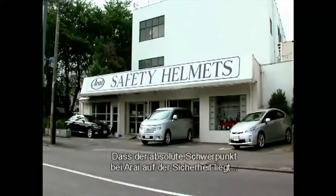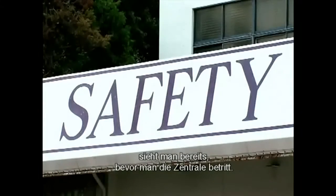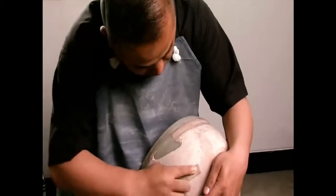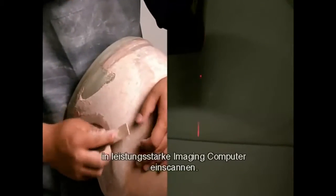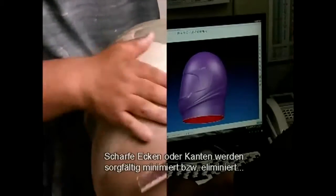Arai's all-consuming emphasis on protection is evident before you ever enter their headquarters, and it starts with its shell design. Handcrafted by skilled artisans who then later scan that design into powerful imaging computers, great care is taken to minimize or eliminate sharp angles or corners, anything that might initiate rotational force during a potential impact.